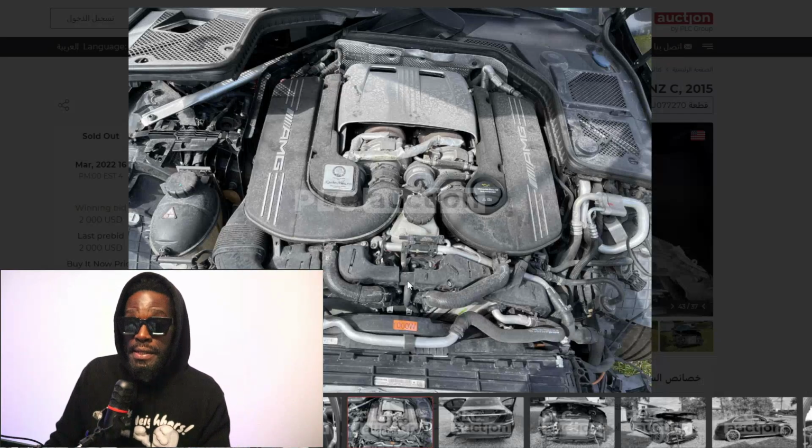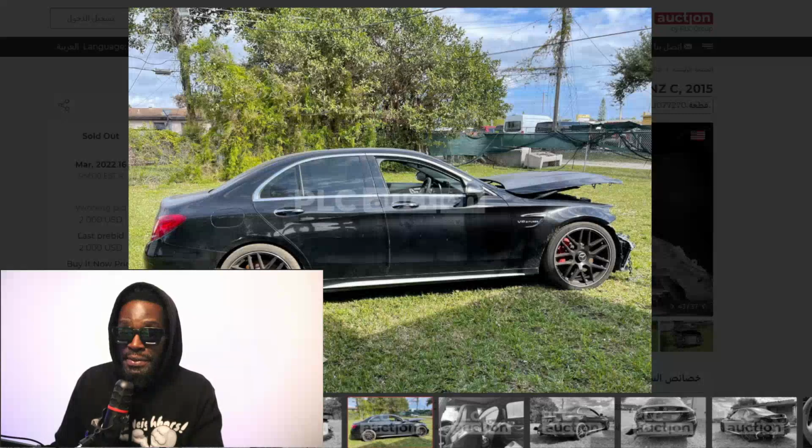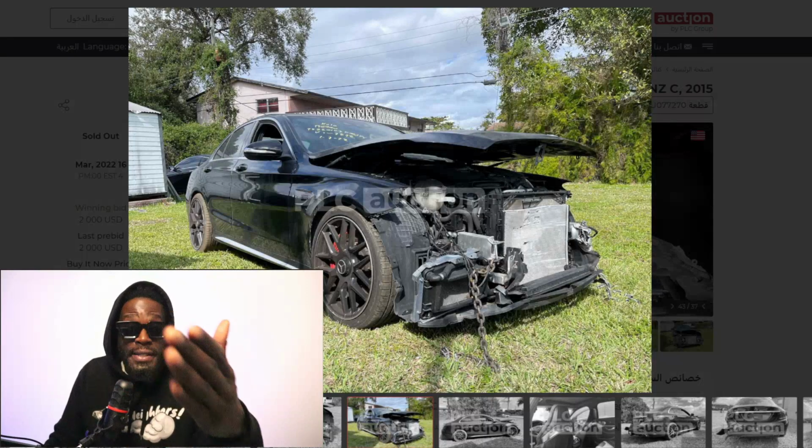This happens, but this is a telltale sign that you guys need to be careful. You need to be careful. Look at this. This is a full-out totaled car, and you guys are gonna be screwed. You gotta be careful.